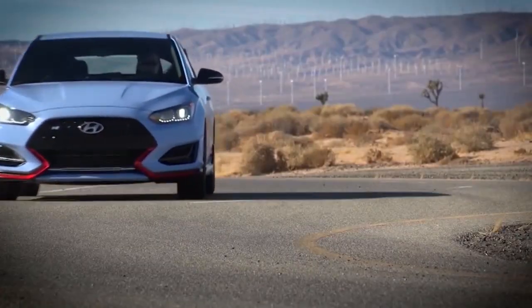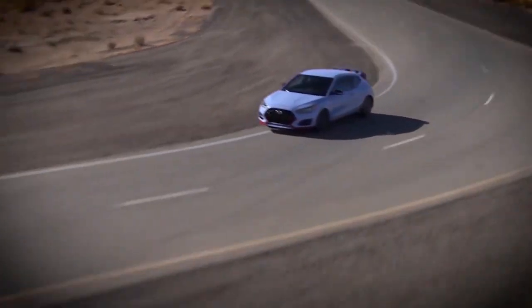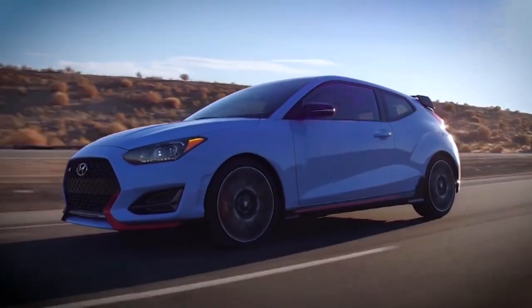2.0 turbo, 6-speed manual. It's a fast one. So any of the vehicles that we have in our showroom and our inventory, you can look at more of them on driveanderson.com for the virtual auto show.